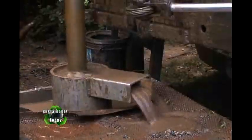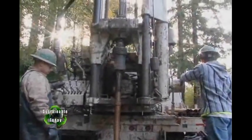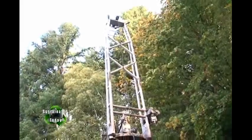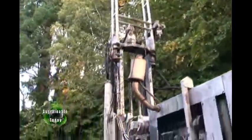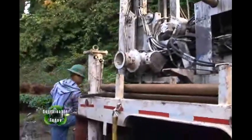Yeah, it always struck me as funny on an air-to-air system that you're trying to extract heat out of cold air. Yeah, and that's exactly the point. It's a pretty simple concept. It's been around since the 1940s, but people are finally looking at it as a good sustainable way to heat their house and save a lot of money on their energy bills.